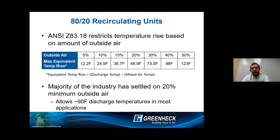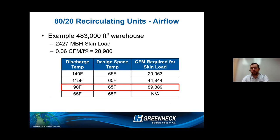Now, when we go back and remember that with the 100% outside air units, the key was that high discharge temperature. That allowed us to heat the building with very little total airflow. When we deal with 80-20 style units and we're recirculating 80% of the air, our max discharge temperature would be 90 degrees. In that situation, we have to provide almost 90,000 CFM of total airflow to the space. So with 80-20 units, obviously we need larger equipment to handle that airflow going into the building, but we get a lot of controllability over the amount of outside air we're supplying.